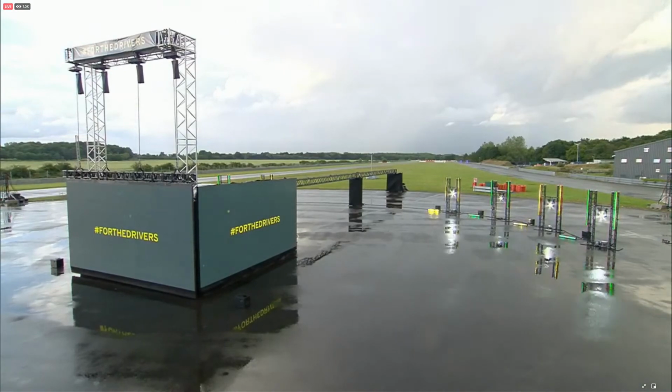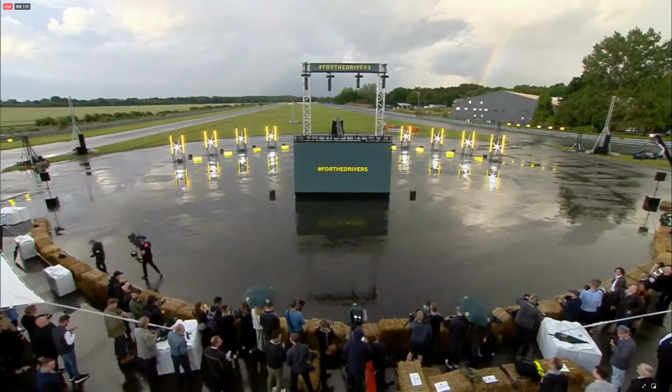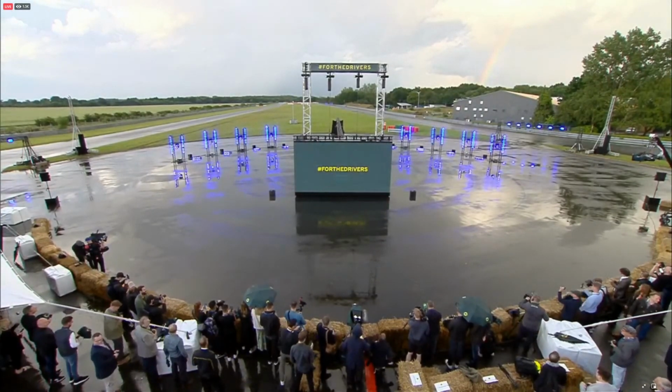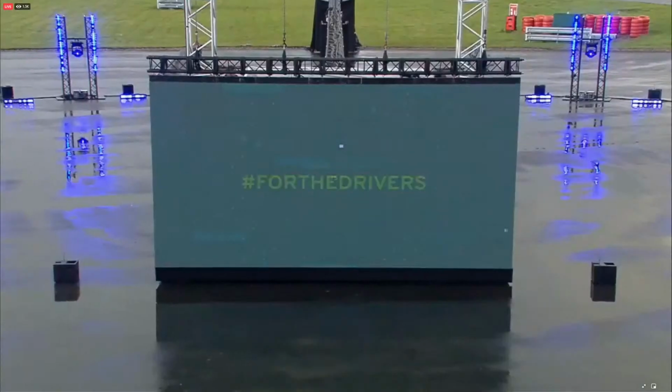Now we've seen what has come before, it's time to unbox the future for Lotus cars. Ladies and gentlemen, we give you the Lotus Emira!